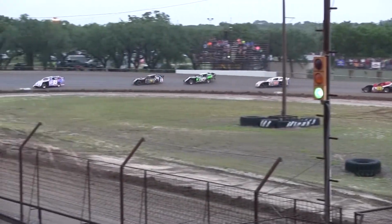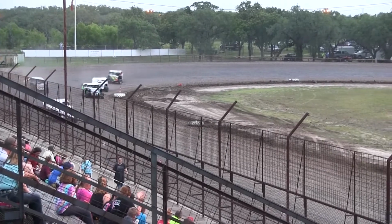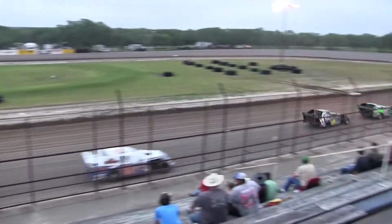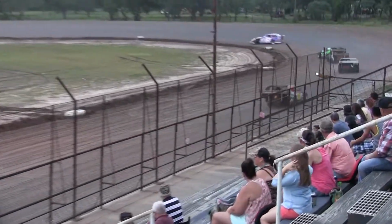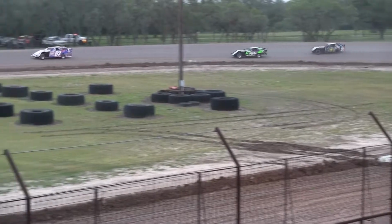Vince Loudon in the 99 machine started to go to the outside of Jernigan, ducks back down to the inside of turn number 4. Drag race down the front stretch, gives the victory to Loudon. Vince Loudon into second spot into turn number 1. Jernigan back to third, Tyndall is fourth, and Chris Schaefer, the Red Rocket, rounds him out in fifth.